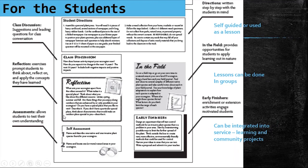And so, as we talked about, a lot of these lessons can be used in the classroom or in the field. And so there are going to be little hints of how you can apply these different lessons in the field within each individual lesson. It's also great because it talks about, if there are folks that are finishing early, it gives them an opportunity for exploring the lesson plan a little bit further. So it gives some information on that as well.